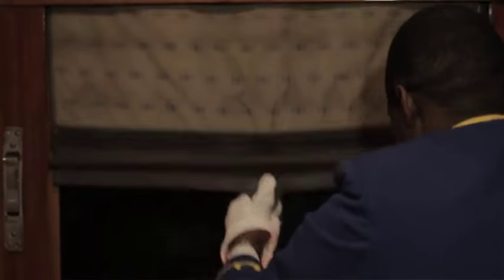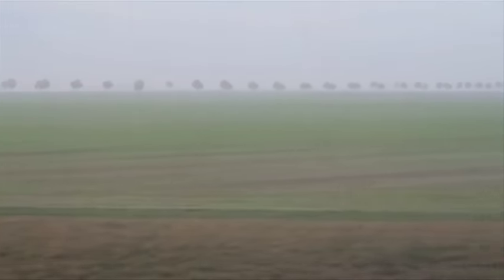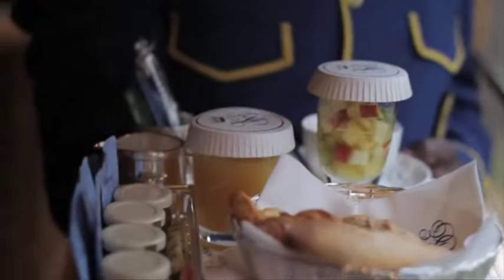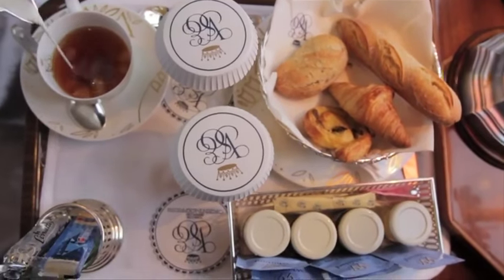While guests are wining and dining, their cabins are reconfigured as twin bunk beds, ready for a sound night's sleep. The train rolls on through the night, leaving the Alps behind and continues into France. Once guests are up the following day, a continental breakfast of fresh fruit and croissant is served in their cabins.